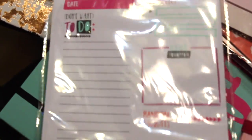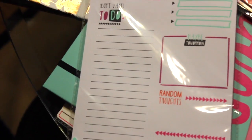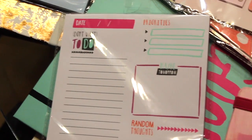So then this little list pad caught my eye. It caught my eye because I love the colors. And I thought it outlined so many different things that you can use to jot down your little notes. What you got to do, your random thoughts, your priorities, you know. And that was just $1.